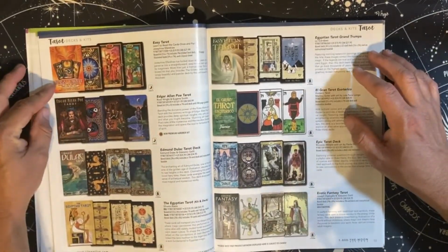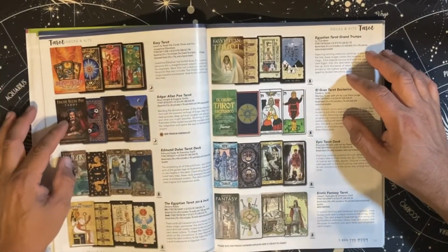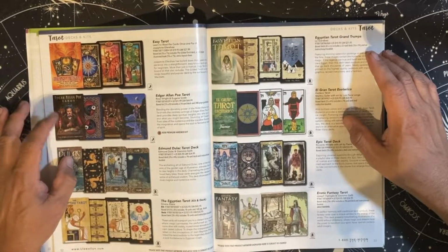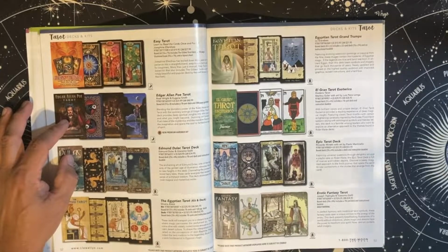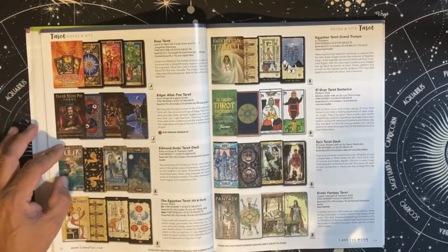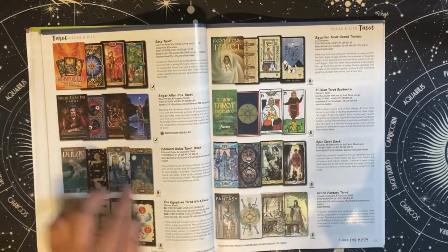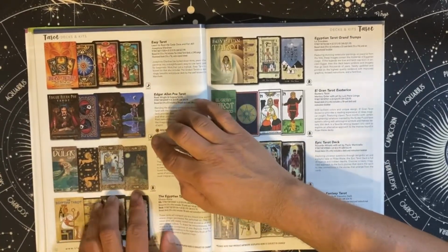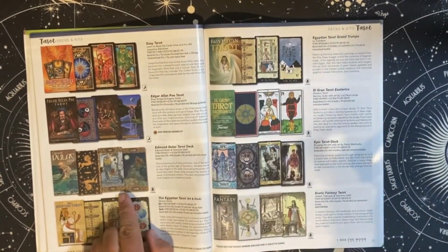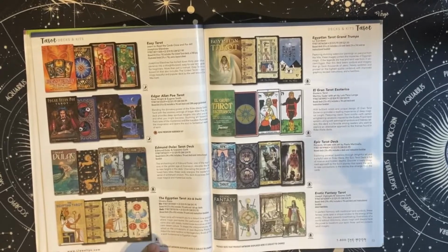I do have the Easy Tarot, of course. I've considered the Edgar Allan Poe Tarot. I've seen a couple walkthroughs of it and it looks really, really interesting, but not yet. The Edmund Dulac Tarot looks interesting. And I know, looks scary, but what are you going to do with borders? But I'm not crazy about those. It's a thick border there and I can't do it.